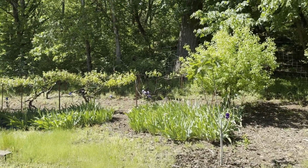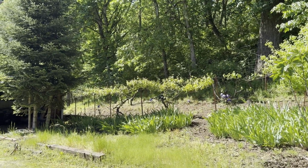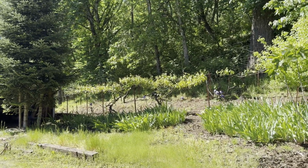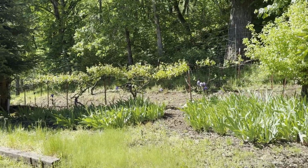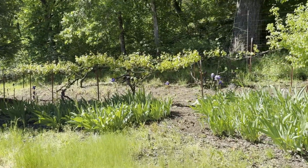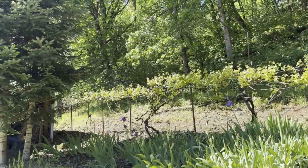And then these, what I was about to call espalier trees, these are more grapes? These are grapes, but these are seedless table grapes. I don't remember why the car's up here.